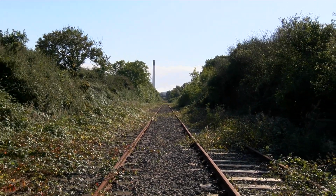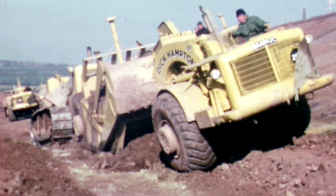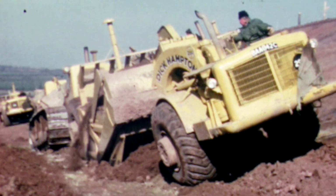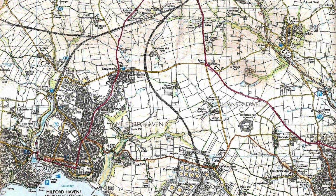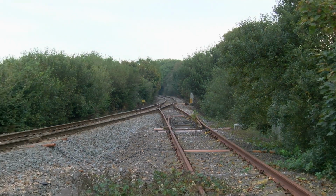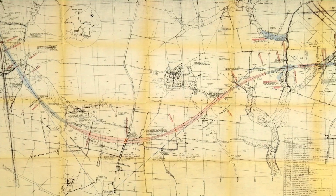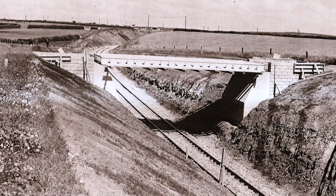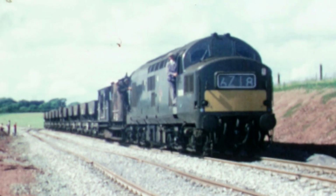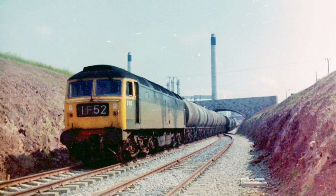August 1967, British Rail Western Region embarked on the construction of a 4-kilometre branch line linking the Gulf Oil Company's refinery at Waterston with the existing Swansea-Milford Haven railway line. Design work was carried out in the new works office of the Chief Civil Engineers Department at Paddington, and 10 months later, 1st of July 1968, the line was opened for traffic.